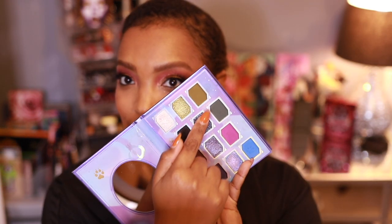The only shade that I kind of mentioned before is the shade Antipole, which is this more grungy khaki green. I think it's a little bit patchy. Now today, I feel like it went on smoother because I had used my Juvia's Place primer, the Eye Prime, which is more of an emollient primer.